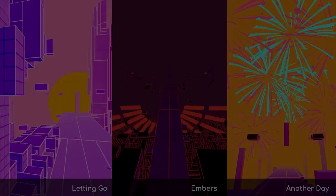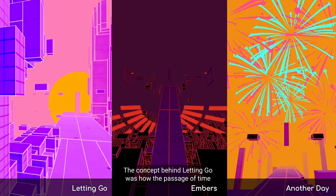The concept behind Letting Go was how the passage of time feels after a breakup or a loss. The sun sets, it's night, and you gaze sadly at the moon in the rain, and then eventually another day begins. The world keeps moving.